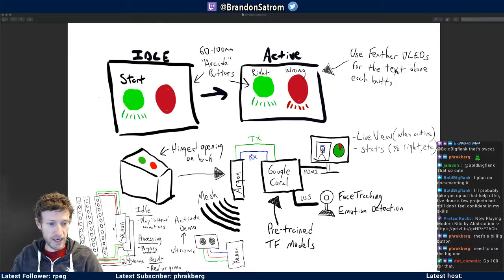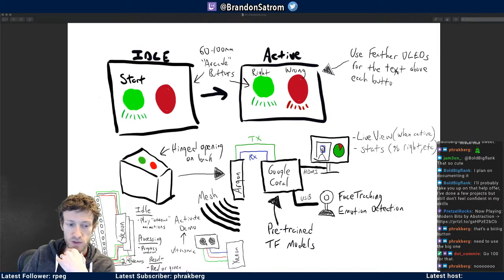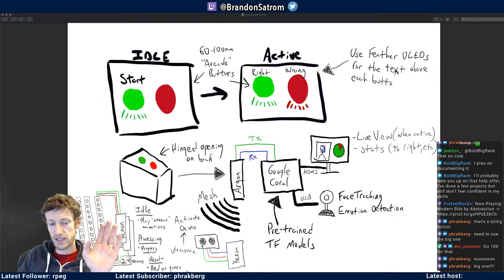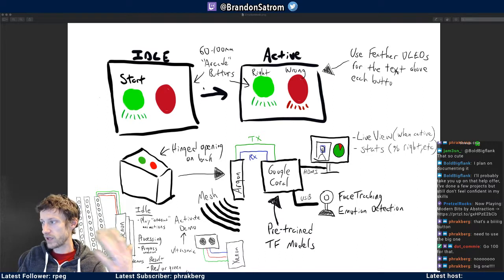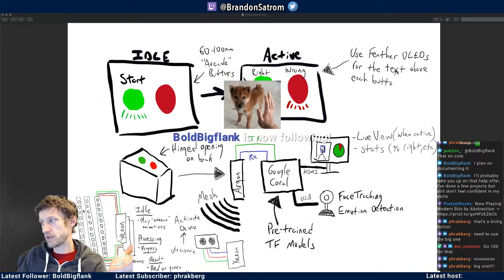And in addition, we'll have some Xenons here that are connected in a few different ways. I'll have one Xenon that's connected to an ultrasonic distance sensor. So when you trip the distance sensor, it'll activate the demo, right? These buttons will light up and you'll get to start it. And then, of course, I'm going to have NeoPixels in this.